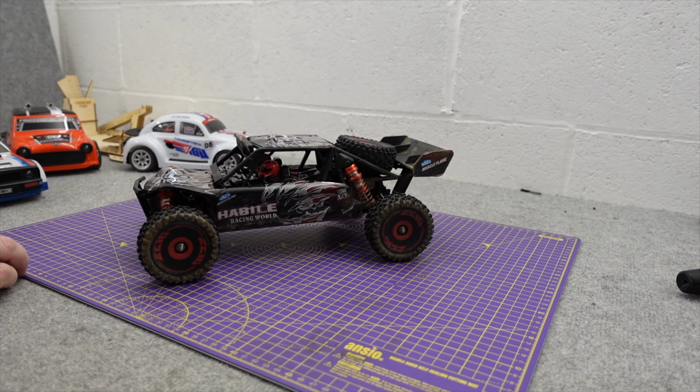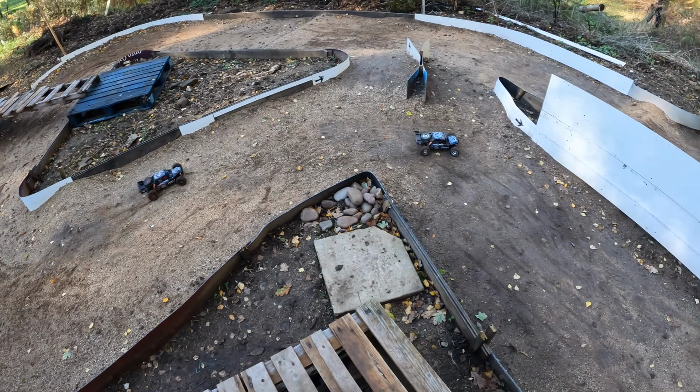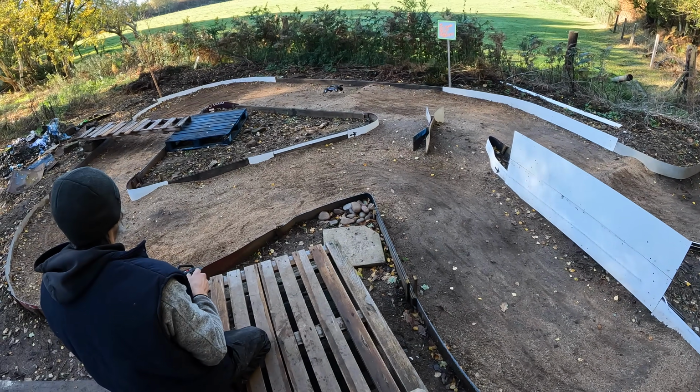So much fun, and as you can see, I recently went down to a local place and had a little bit of a race around with a brushed one. These tyres were a little bit too grippy for that track though, so the brushed one was able to hold its own against this, even though this had a little bit more punch.